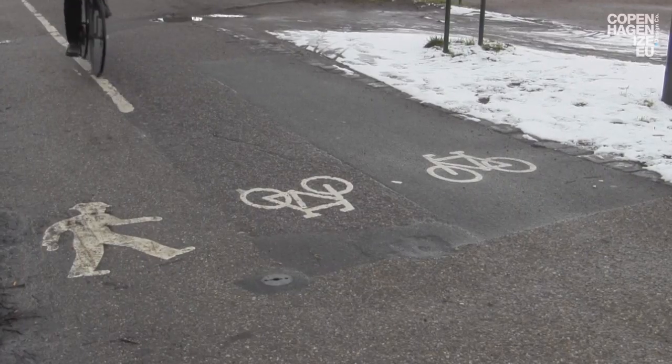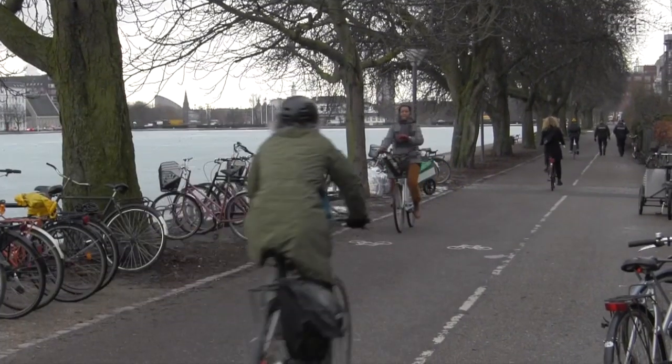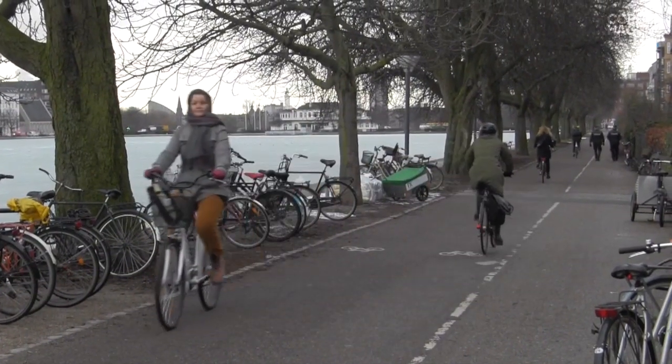We do have some bi-directional infrastructure. This is largely on bicycle paths, separated from the traffic. We don't even have very many of them in Copenhagen. Or in between two rural towns out in the country, there's a bi-directional path off to the side.